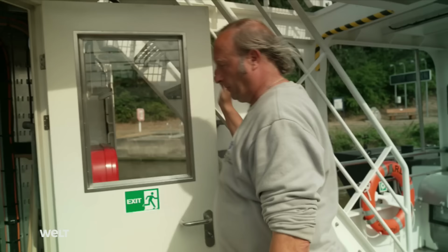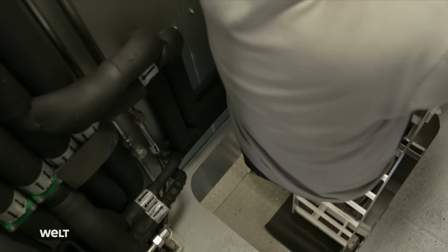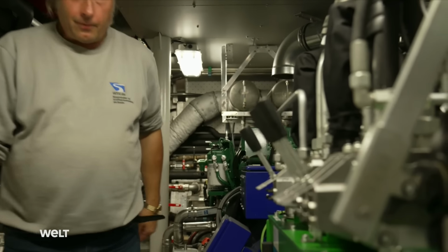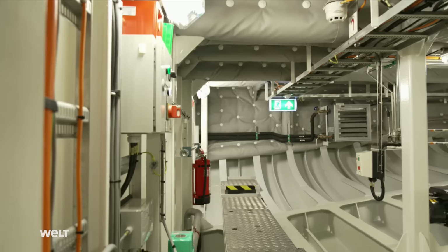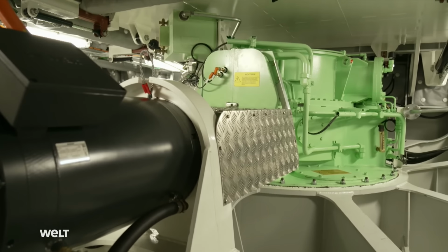Everything here is highly automated. On the old ferries, it's all done using ropes and pulleys. Everything's a bit more nostalgic on them. The battery is charged 4 times a day. The power is provided by an onboard diesel generator. When the battery charge level drops to 40%, it starts up automatically and charges it back up to 80%.